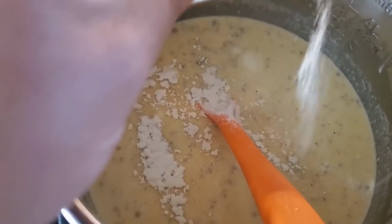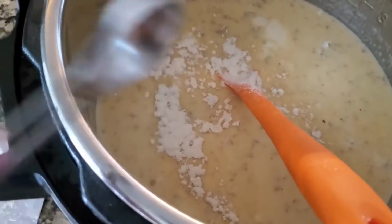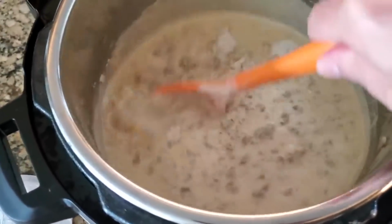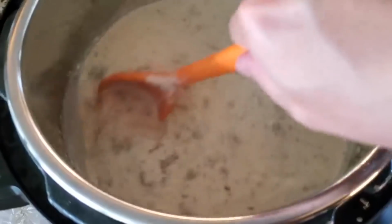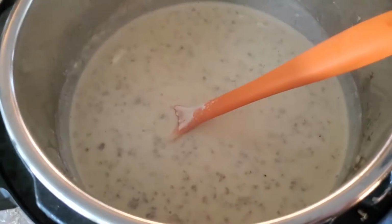Add your xanthan gum on the top. You can add more xanthan gum if you want it thicker. You can also let it cook down a little bit. But I find just 1 teaspoon of xanthan gum is plenty. It thickens up pretty quickly, and it's ready to serve. That's how easy the sausage gravy is.